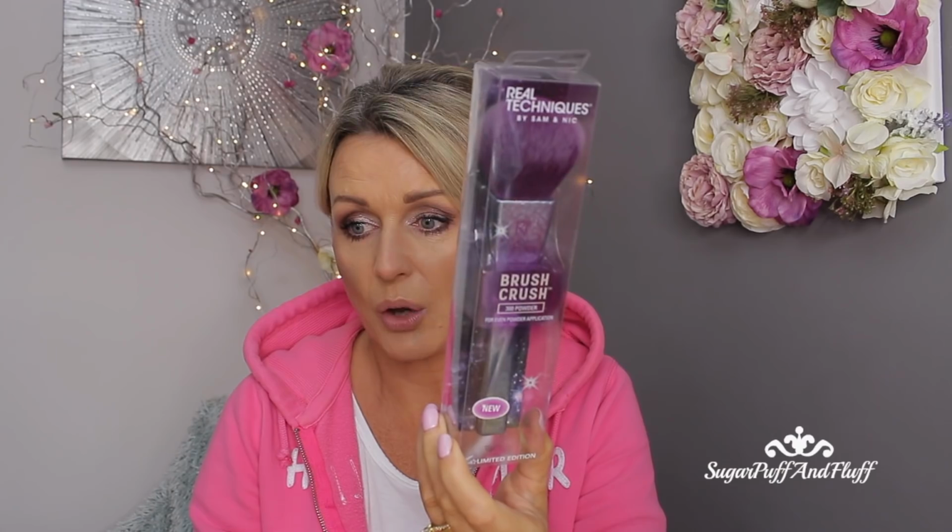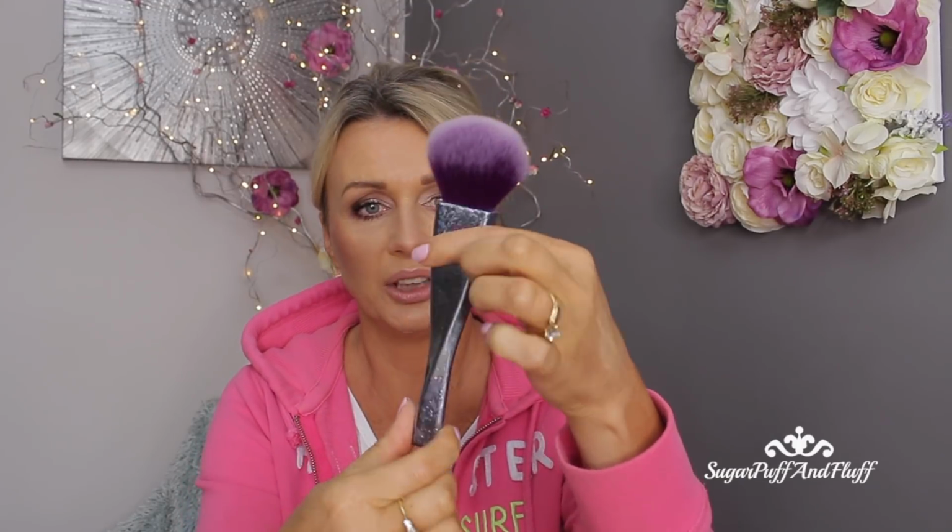Then I saw these. I think they are new. Yeah, they are new. Real Techniques Brush Crush. They just looked so beautiful. So this is number 300 powder brush. You know, I'm a bit short on good face brushes, and I really like the Real Techniques. So that's what they look like. I love it. I mean, I wouldn't say that the handle is that comfortable, but it looks pretty. So this is 300. I like Real Techniques brushes, so I know I'm gonna absolutely love this one.